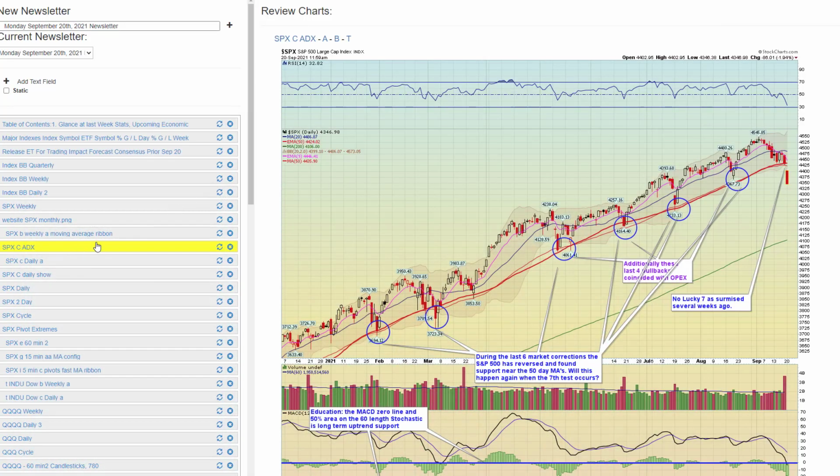So first off, here's a daily chart of the S&P. As you know, the market is getting absolutely pummeled today. Not surprising. Big follow through sell-off from last week. S&P is down 86 points. The Dow is down about 620 points.